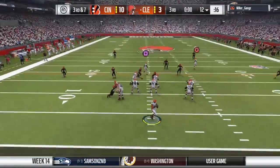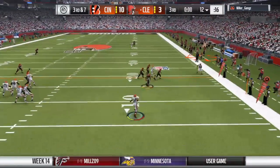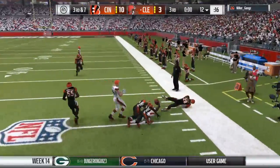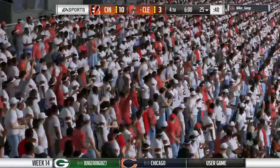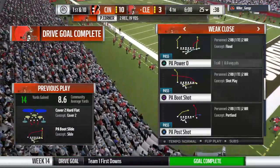On third down, he'll drop to throw. Sliding out of the pocket. And he finds a man on a crossing route. Back now here on EA Sports. It's the Browns with a deficit. They're trailing, but with the football here to start the fourth.